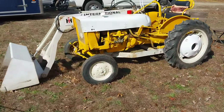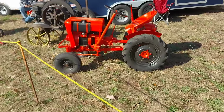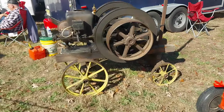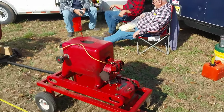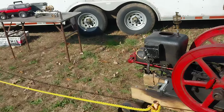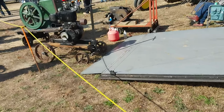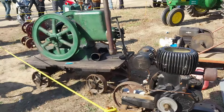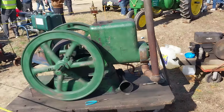Then we got this International right here. Now we got the little engines. Oh, look at this. This one's a wool slate from Britain. Right here. The bottom one.